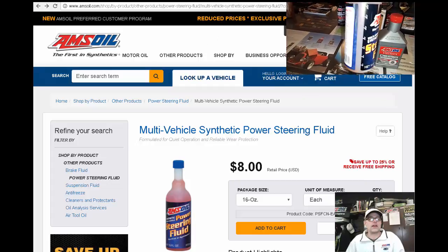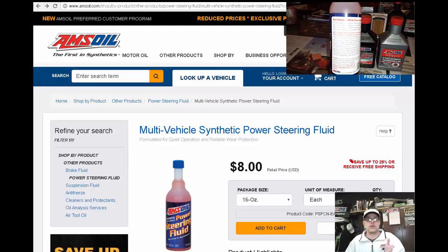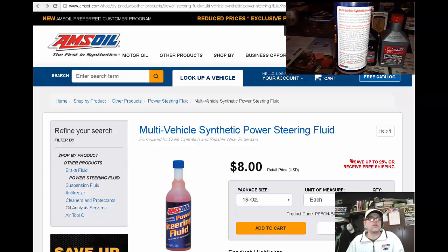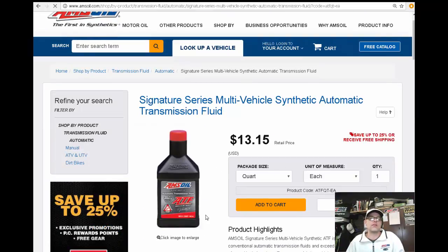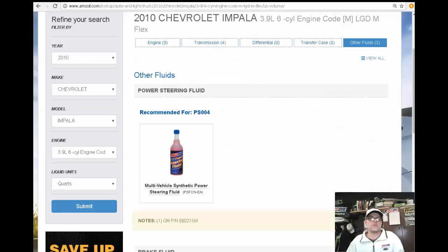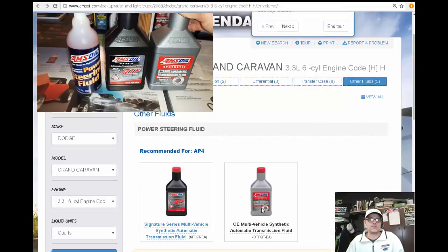So I did want to just cover that. And again, you've got these 3 different fluids and the extraction pump. We've got the power steering fluid by Amsoil, PSF product code. We've got the Signature Series multi-vehicle, which also meets the standards for a lot of Ford and Chrysler and GM vehicles, especially going back 10 to 15 years. And the third one is the OE version of the same, which is right here.